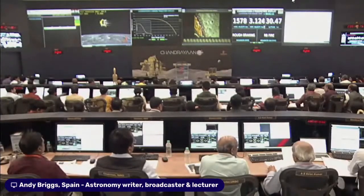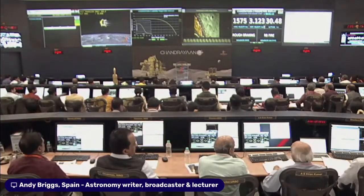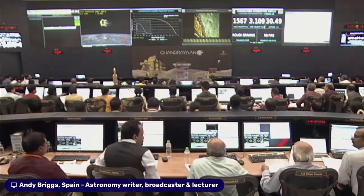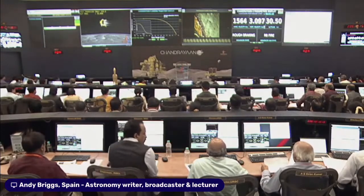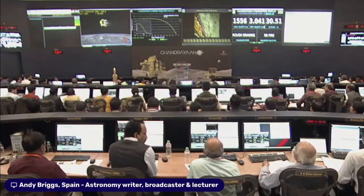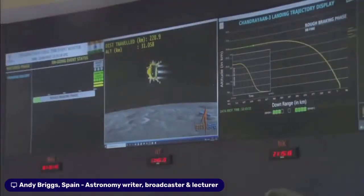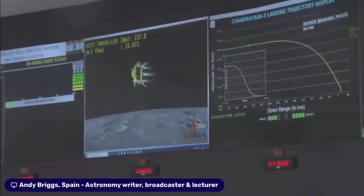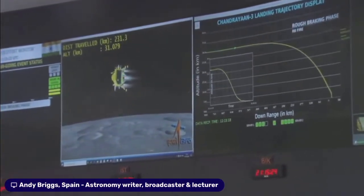Right, so I was right. So that figure on the right is the altitude. That's 30.48 kilometers. And the landing burn's underway. So the landing burn has started. Oh, exciting stuff. You can see it there, 31 kilometers. Seems to be climbing.